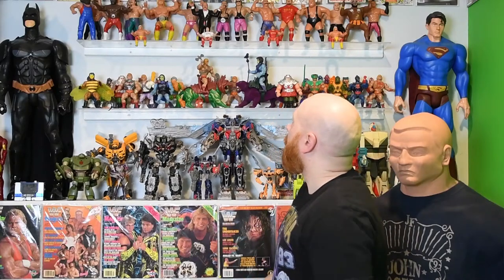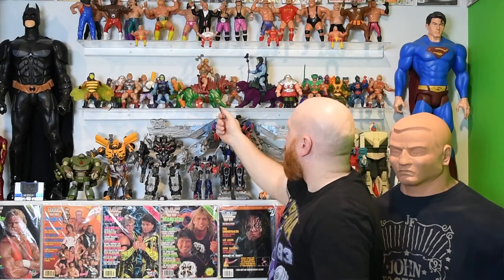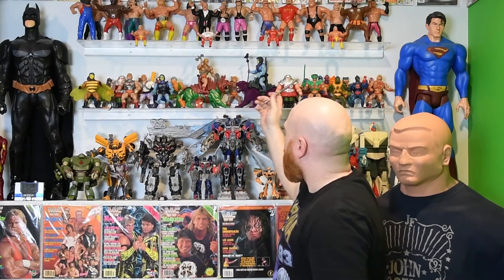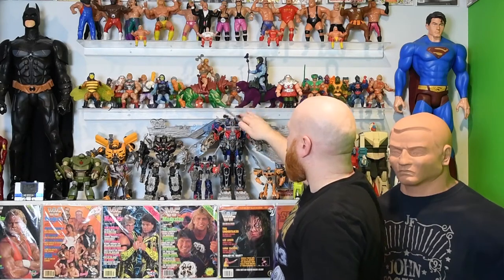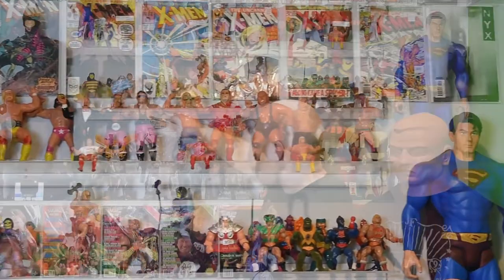All right, I got a little pointer. I don't think I need it yet, though. The He-Man, I got Battle Cat and Panthor with He-Man and Skeletor on them, and they're kind of in the center of these plexiglass shelves that I built. Kind of help display, you can see through them, I like them there, it makes it look nice.